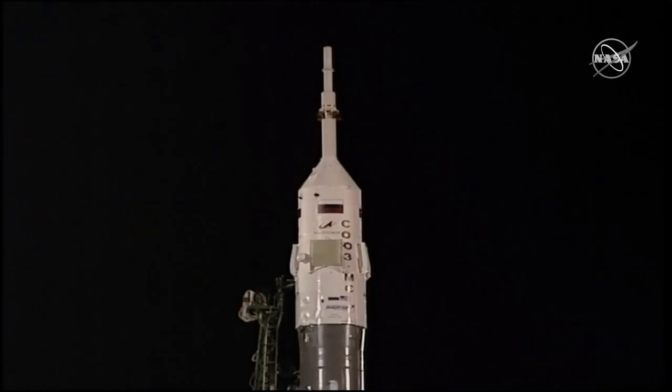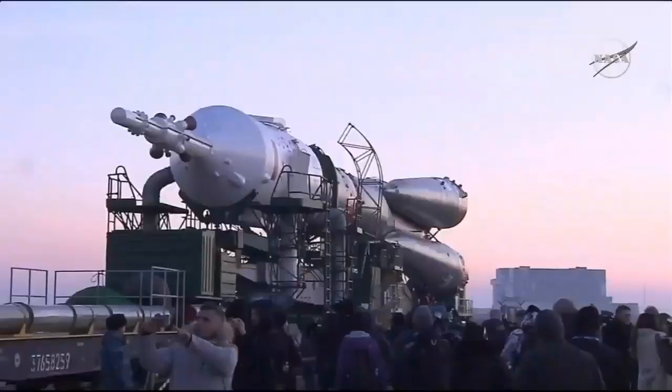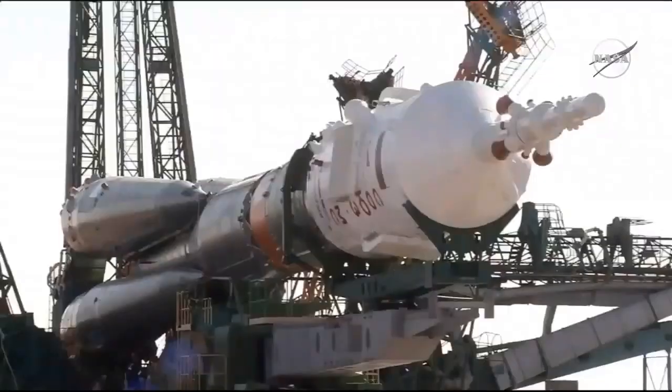Three crew members are on board MS-12 right now: NASA's Christina Koch, NASA's Nick Hague, and Alexey Ovchinin of Roscosmos, the Soyuz commander for MS-12, scheduled for launch in just under 20 minutes. The Soyuz rocket standing at launch pad number 1 stands 162 feet tall and weighs 680,000 pounds. It consists of the Soyuz MS-12 spacecraft inside a protective shroud at the top and a 3-stage Soyuz-FG booster below. The spacecraft was mated to its booster, and the 3 main engines were joined together last week on Wednesday.